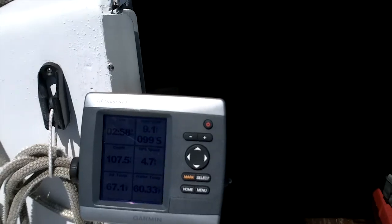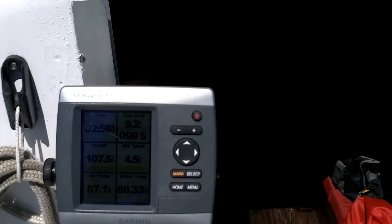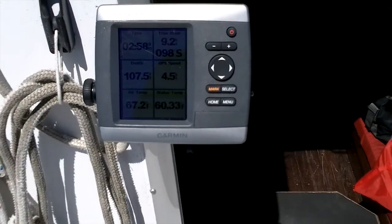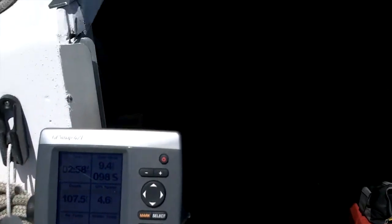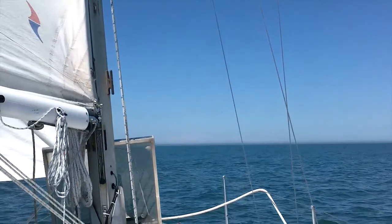It's 2:58. Wind's picked up a bit. It's up to 9 knots. We're doing about 4.7. Much better than earlier.